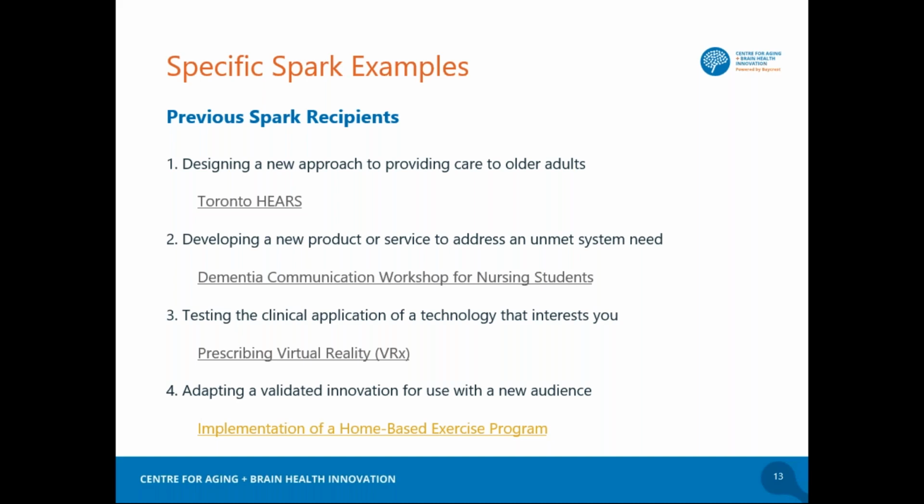So I encourage you to read through some of the different success stories and examples that we've got listed on our website. There's many of them, and they illustrate where these projects were successful in putting together a project that was both beneficial to older adults, but also helped the project team to achieve a critical milestone that they helped to use towards their journey forward and towards sustainability and scale.